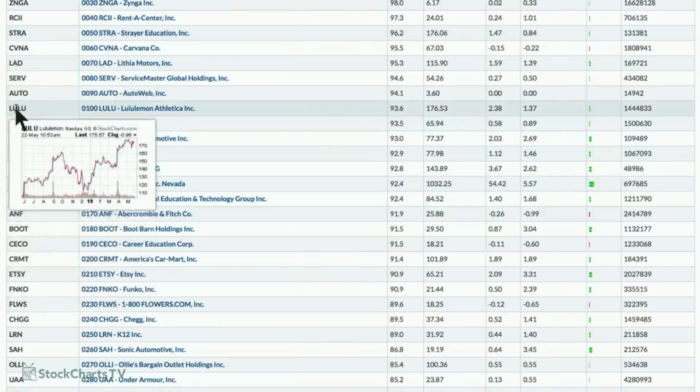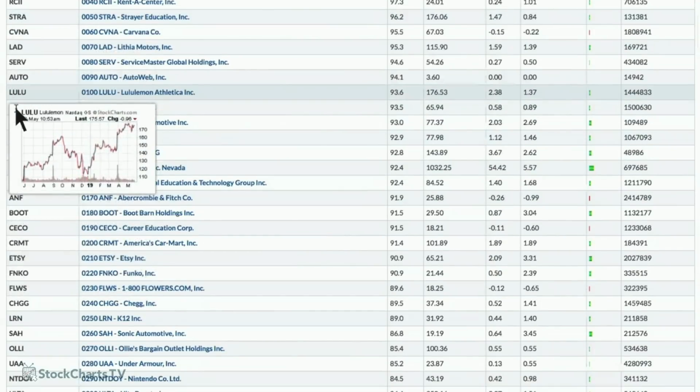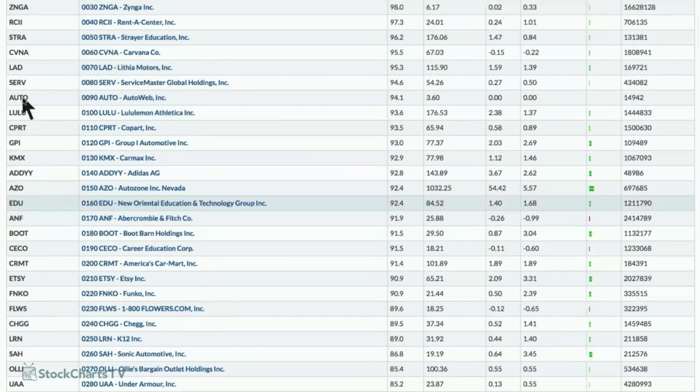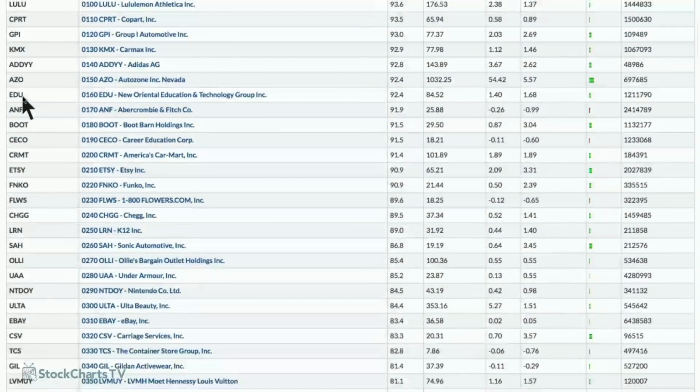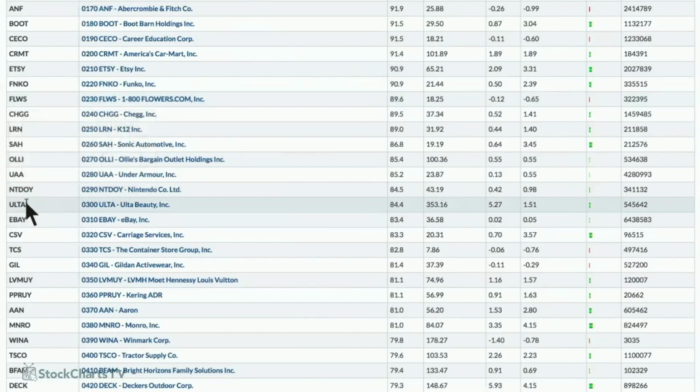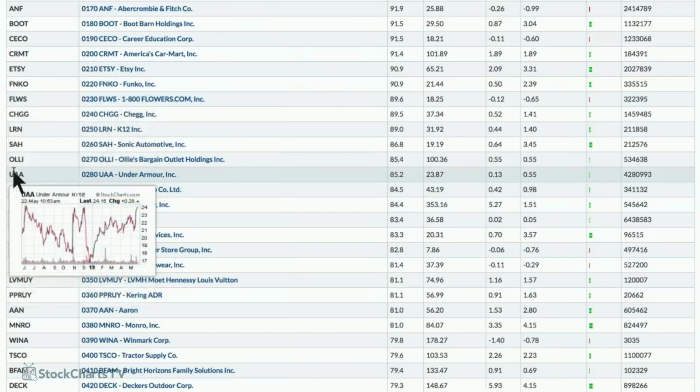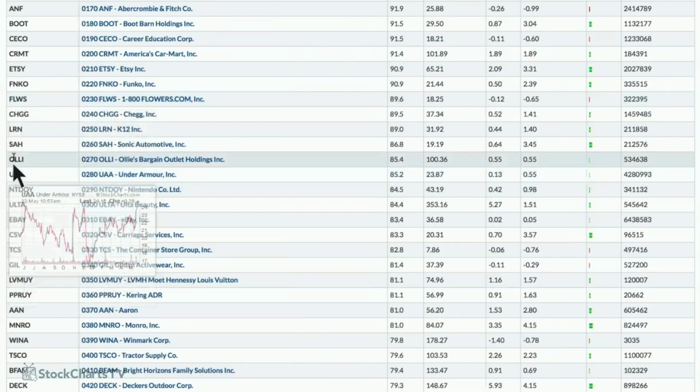Here's Lululemon, been consolidating for the last 2 months around this 170 level. At least you've got something to shoot against. You'd put your stop just below that price action, and if it doesn't hold it, you're out. There are other names like Costco, and I don't know if I already missed it, but the chart looks a little bit better. Here's Ulta. Looks like it wants to head higher here. That's nice. Under Armour, there's been a lot of talk in the news, and you can see why. Trying to make a new 52-week high.